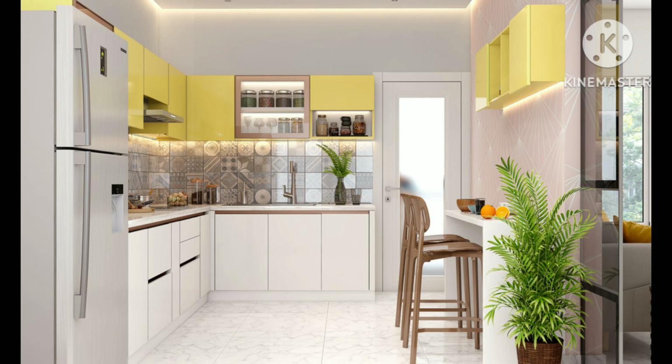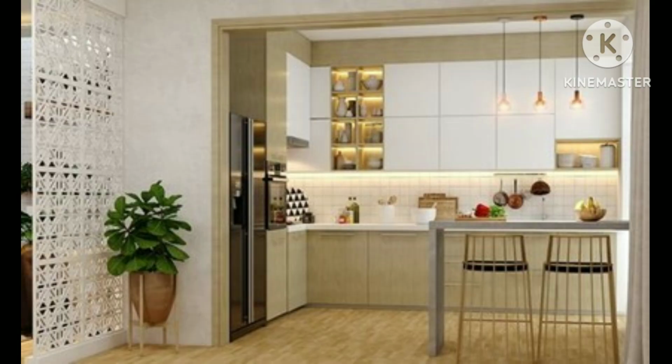10. Personal touch. Add personal elements like decorative accessories, plants or artwork to make the kitchen feel like your own. Remember, the key is to balance functionality with aesthetics for a kitchen that suits your needs and style.